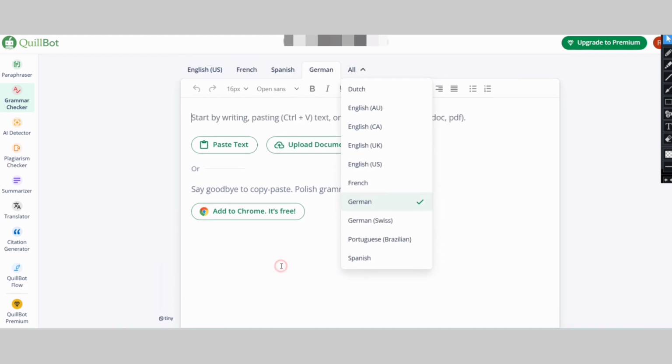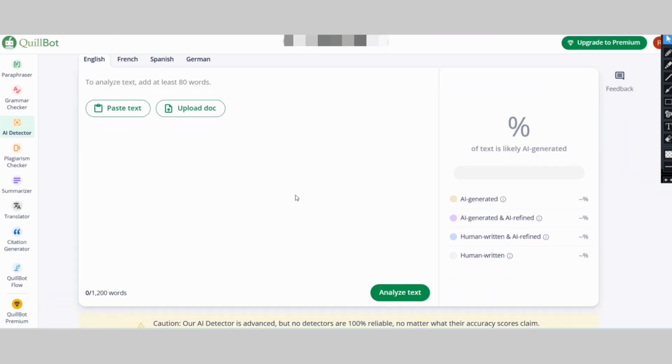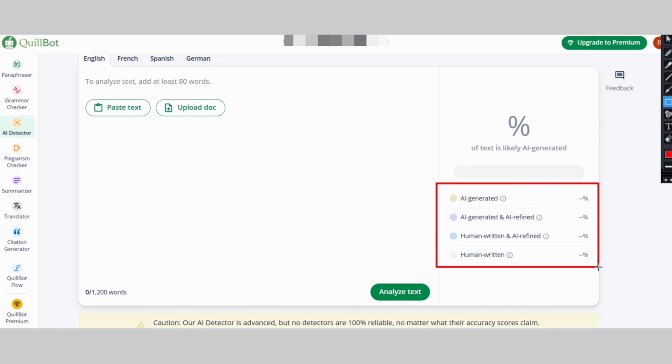Pressed for time? Use the summarizer tool to condense lengthy articles or papers into bite-sized summaries. Whether it's research for your next big project or notes for a meeting, Quillbot helps you grasp key points in a flash. And don't forget about the grammar checker.